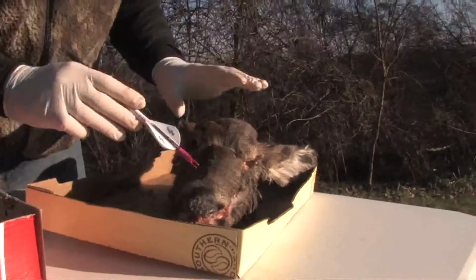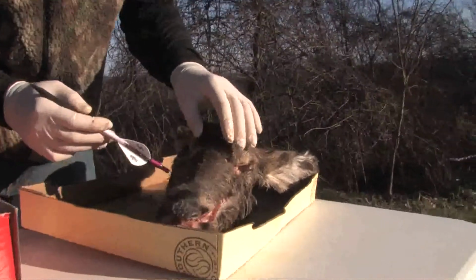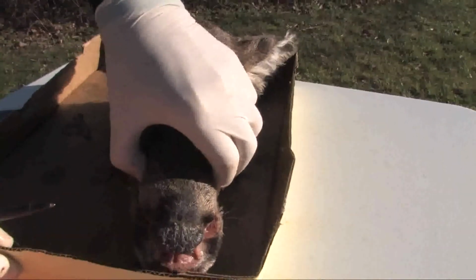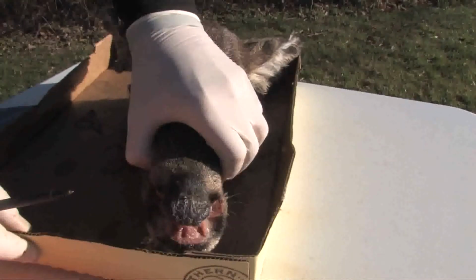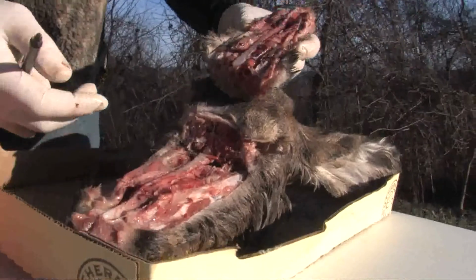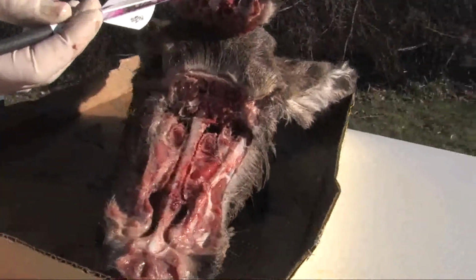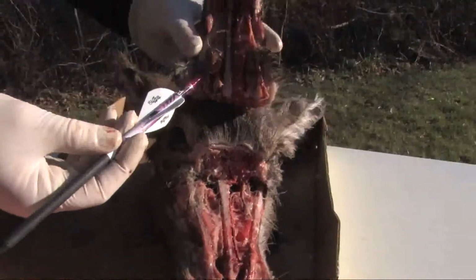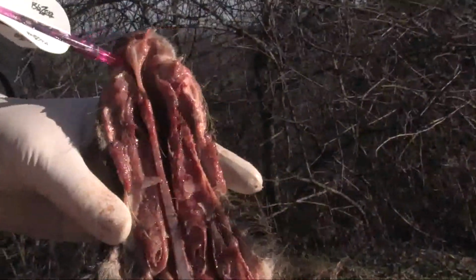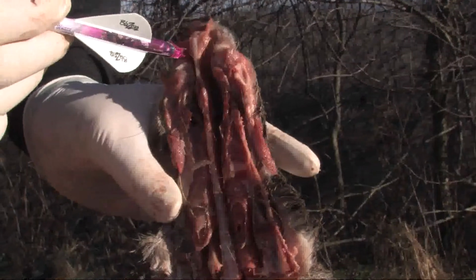So I've taken this whitetail and prepped her for a little look inside. What I've done is I've cut her nose so that we can actually lift this up and get a look inside of her nose. Here we go. Now, it looks confusing at first, but I'm going to explain this to you. Here's what's going on. These are the nostrils right here, this and here, and the air is drawn in.